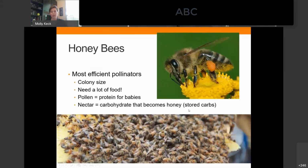But honeybees are definitely the most effective and efficient pollinators, and it's simply because their colony size is so gigantic. So they're just in sheer numbers able to pollinate tons and tons of things. And they need tons of food to feed their babies, so they're out there looking at plants all the time.